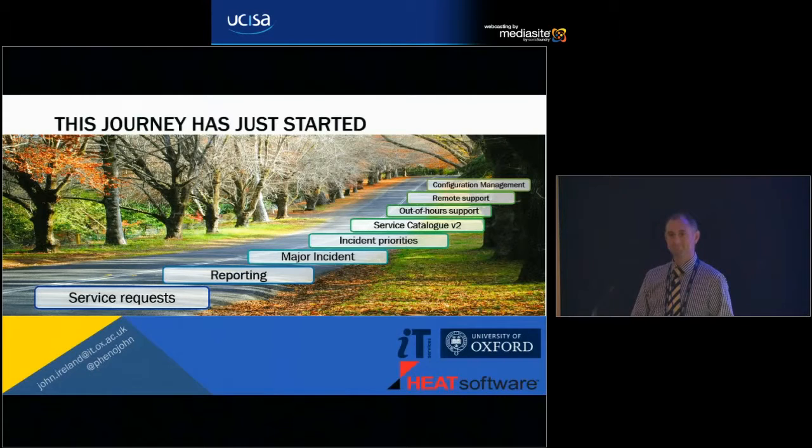Can you hear me? Yep. Just to follow up on the software as a service. What's the response when people worry about losing access to the service and then your service desk grinds to a halt if your internet connection is down or whatever?